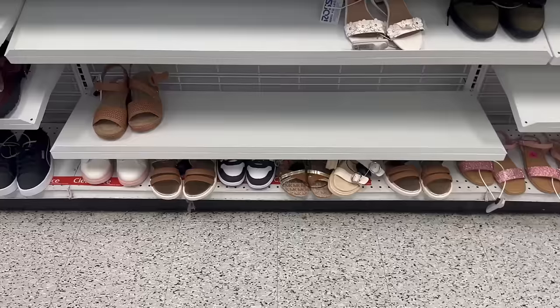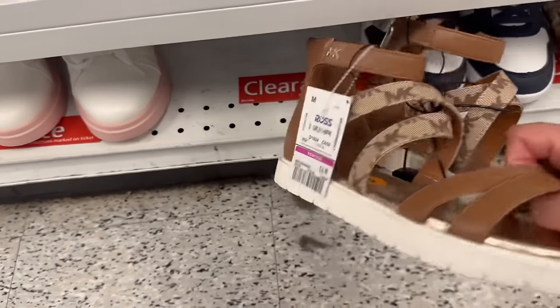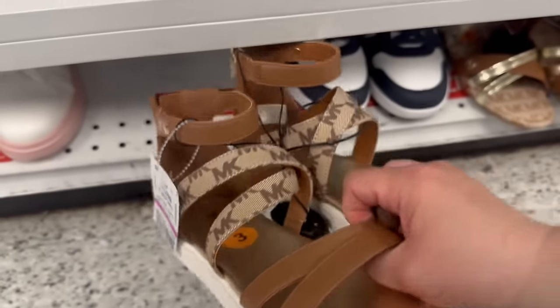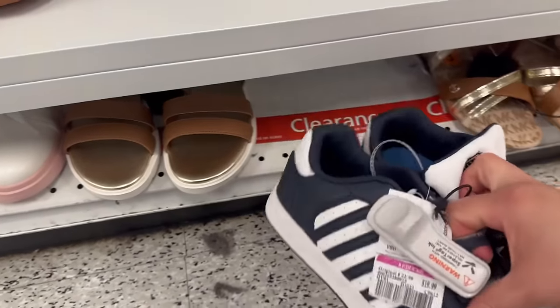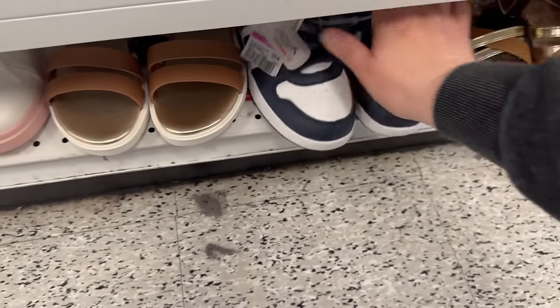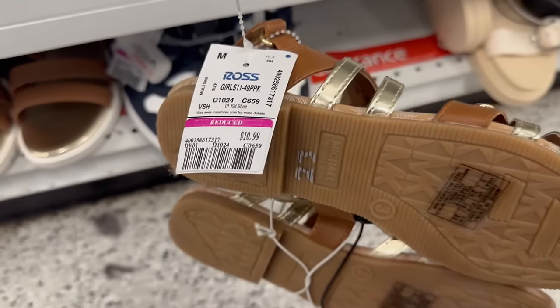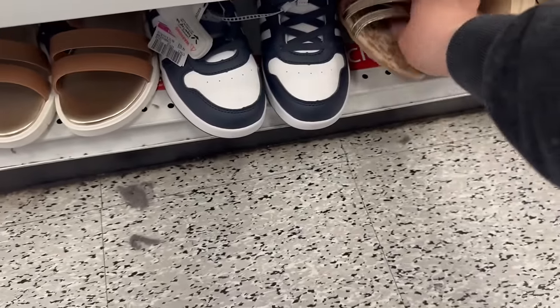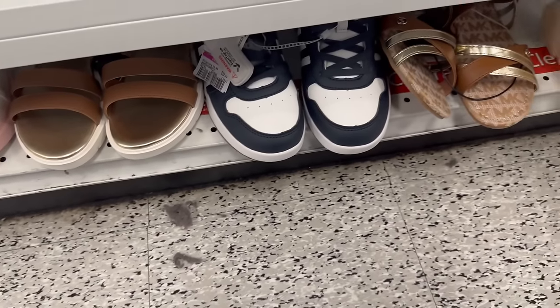Those are so cute. Okay, so here's some more Michael Kors shoes on sale for $16.99. How cute are those? You could do the little matching mommy and daughter sandals. That's so cute. You have these K-Swiss for $19.99. These ones as well. These are so adorable for only $10.99. Do y'all see that? I showed you that skirt earlier. I showed you the Michael Kors earrings. Like, that is so cute.